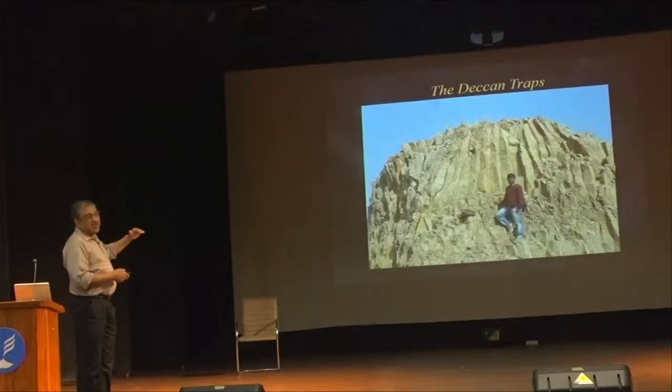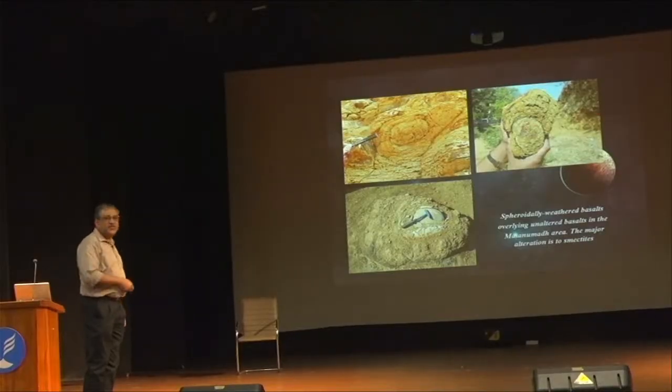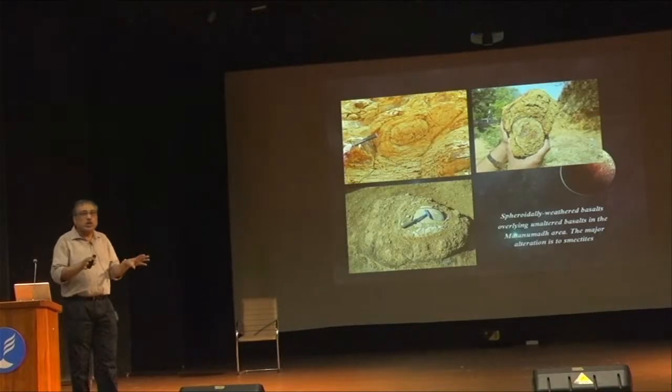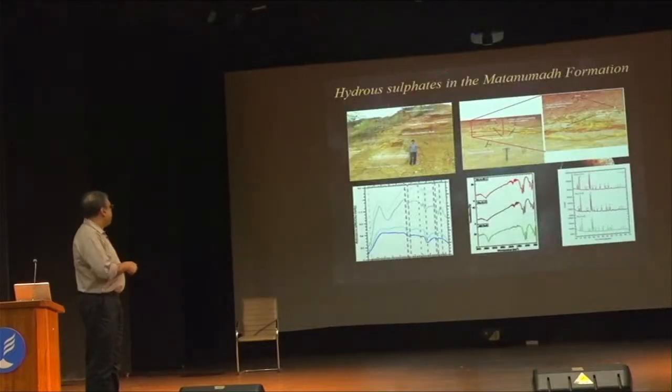Now, the Deccan Traps themselves are made of these columns here. So you see these around the basalts, which is where fresh samples of basalt can be collected. Now, the upper part of the basalt is very weathered, and it forms these spheroids. So it's characteristically showing spheroidal weathering. So clay minerals tend to form here, and this is very typical of the rocks that you see above the basalts. And just above this, then, you find these sedimentary rocks, right?